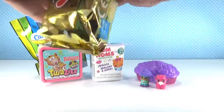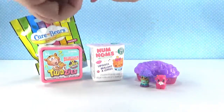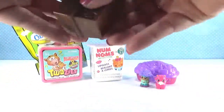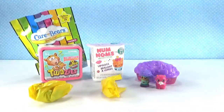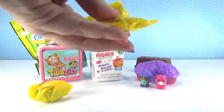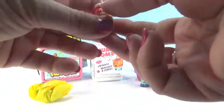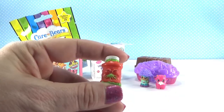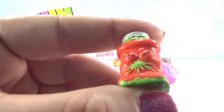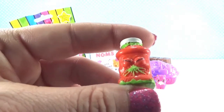And I'm gonna open a Yuck Bar! Grocery gang! Our collector guide. Alright, let's see, who is it? Oh, is it ketchup? There's so many of these, I can't remember them all. It's Grot pepper sauce. Ew. What's in his mouth? Yuck. I don't want to eat that hot sauce.